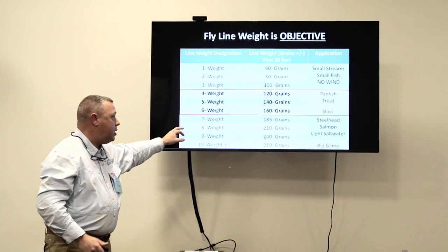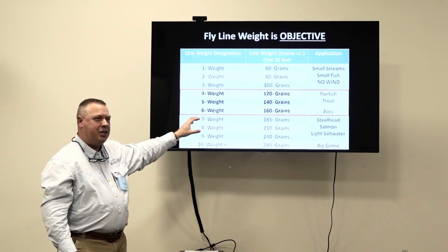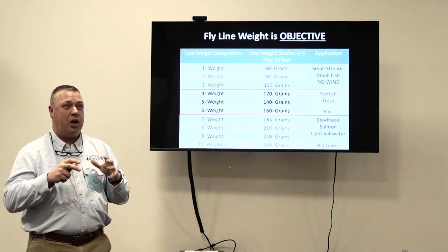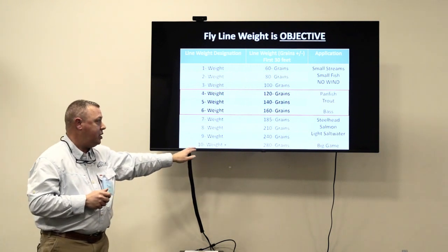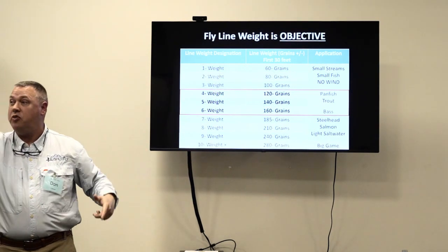And then if you get into 7, 8, 9 weight, these are your steelhead, salmon, bonefish, which is a small saltwater fish, more of an intermediate size. If you're going to go to Alaska, you're probably going to take an 8 or a 9 weight. And then when you get into 10 and above, you're talking usually saltwater, big game fish.